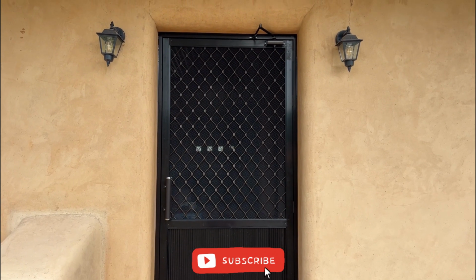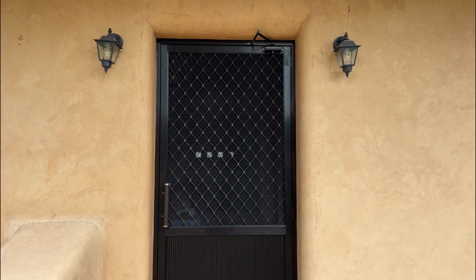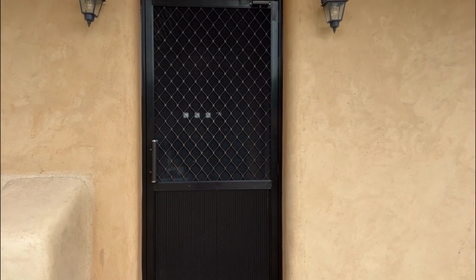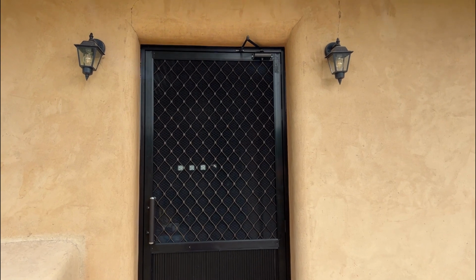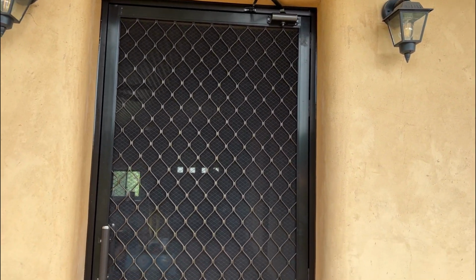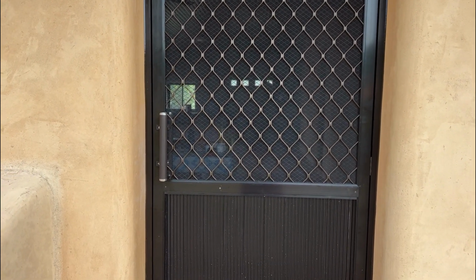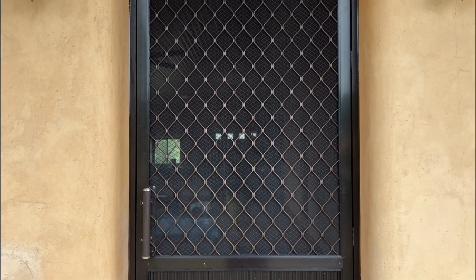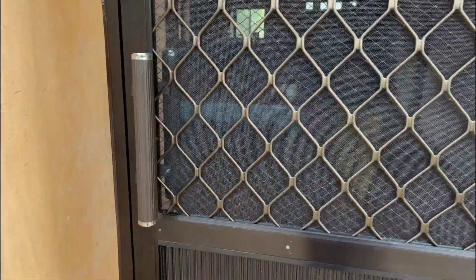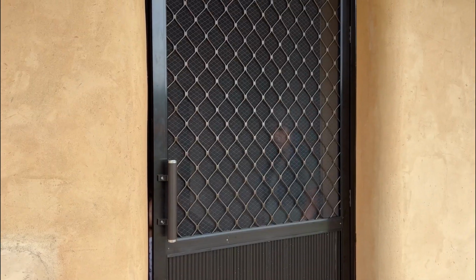Well, the screen door's been fitted on the outside, which looks great. Again, it's self-shutting. Up there, the bracket, different door handle from the back and a different pattern on the actual door. So yeah, happy with this. Okay, so we'll go inside now.